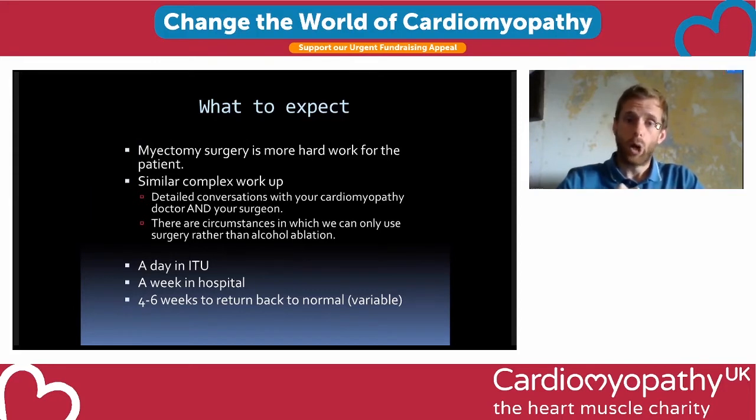There is a similar complex workup, and there needs to be some really detailed conversations, both with your cardiomyopathy doctor and with your surgeon. And this is where having a big team of cardiomyopathy experienced people is really important, because you need to be able to have that communication between the cardiomyopathy doctor who's used to dealing with these anatomies and the surgeon who knows how to actually perform the operation.